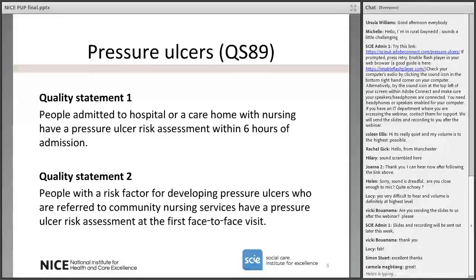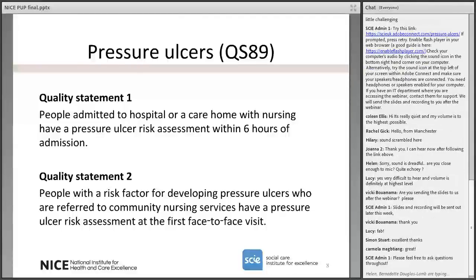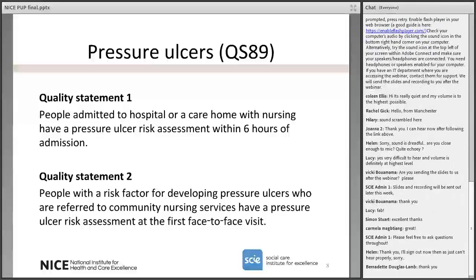We'll be using the quality statement QS89 to go through what we do in practice and also what the recommendations from NICE are. Quality Statement 1 advises that people who are admitted to hospital or a care home with nursing have a pressure ulcer risk assessment within 6 hours of admission. This is based on recommendations from the guidelines 1.1.2 and 1.1.3. An assessment of pressure ulcers risk should be based on clinical judgment and or the use of a validated scale, such as the Braden scale or the Waterloo scale.